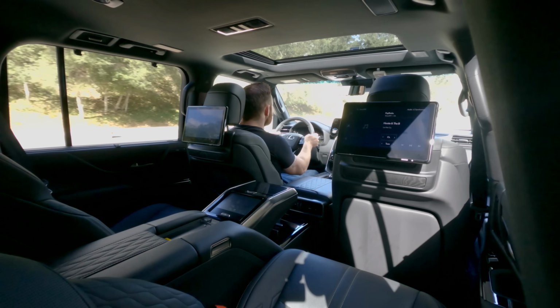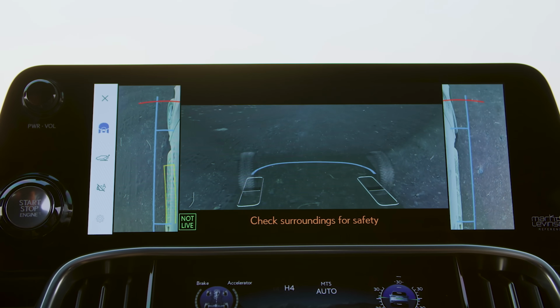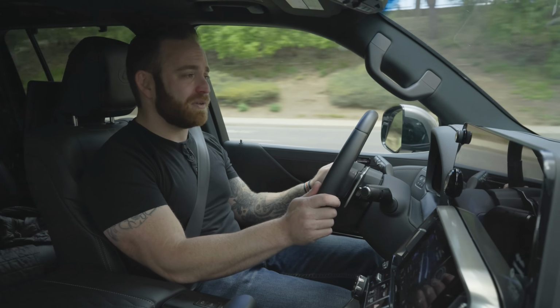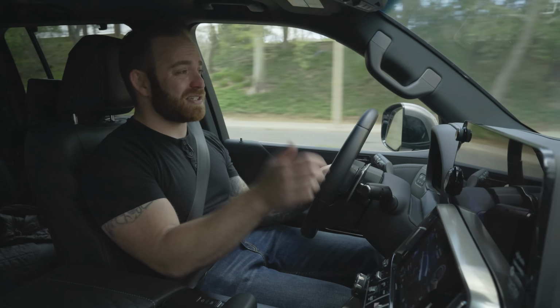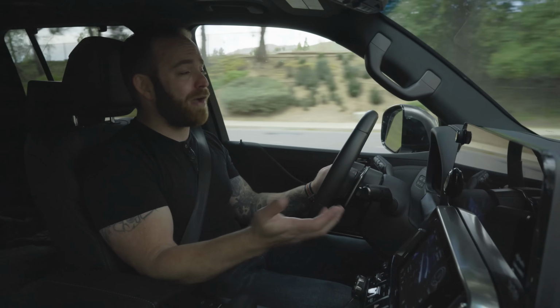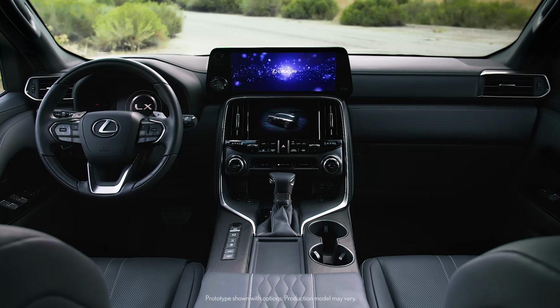And the backup monitoring system, the cameras just seem too sensitive when you're parking. I back up into my parking space in my garage all the time, lots of different vehicles, and this Lexus likes to slam on the brakes when it thinks I'm getting too close, and I know I've got plenty of space. The audio quality, however, from the 25 speaker stereo is excellent.